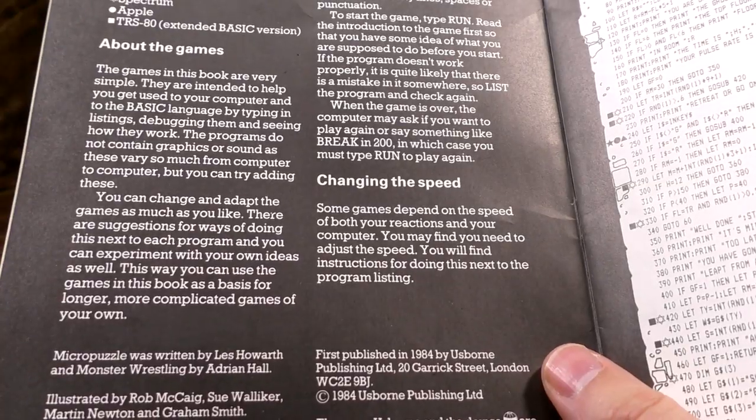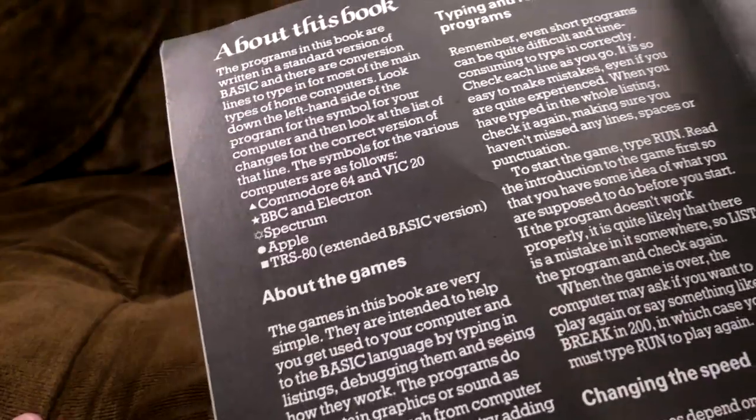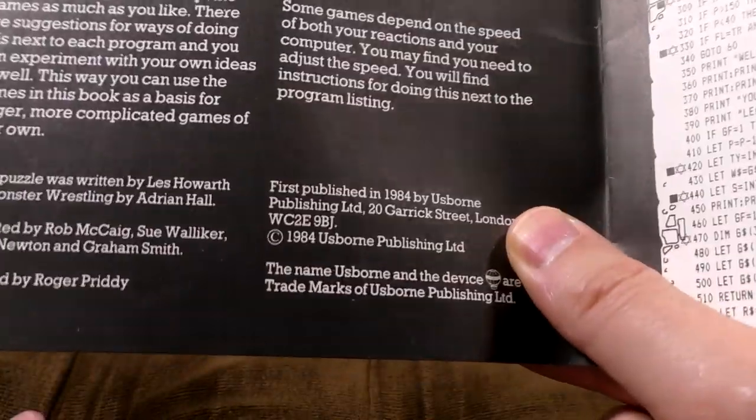So, I was very interested in this from 1984. Just realised. Of course. I was going to say there's no Amstrad CPC, which is one of the big ones, but of course, in 1984, it probably wasn't released at the time they were writing this book. So that's a good reason not to include it.